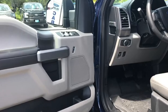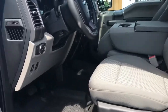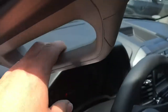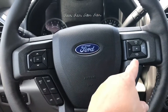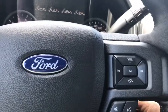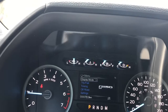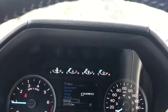Speaker in the door, as well as power locks, windows, and mirrors. The driver's seat is powered with lumbar. You have power pedals, lighting controls. There's a grab handle making it easier to get in, and your steering wheel can tilt and telescope. On the face of it is your dash controls, cruise control, media with volume, and Sync voice activated system. When we start the vehicle, you're going to see any important messages, as well as your odometer reading, and there's also a menu that you can toggle through. So we can get in there: display mode, trip fuel, towing, off-road, settings, and these all have submenus.